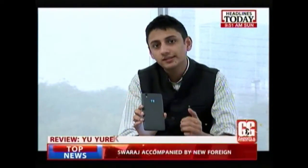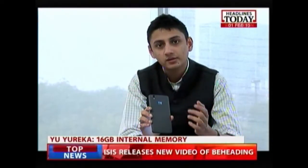Apart from the processing grunt that this phone provides, it also has 16 GB of internal memory and a micro SD card slot. This means this phone provides more internal memory than what one finds at this price point. There's also 2 GB RAM, and it's also a dual SIM smartphone.